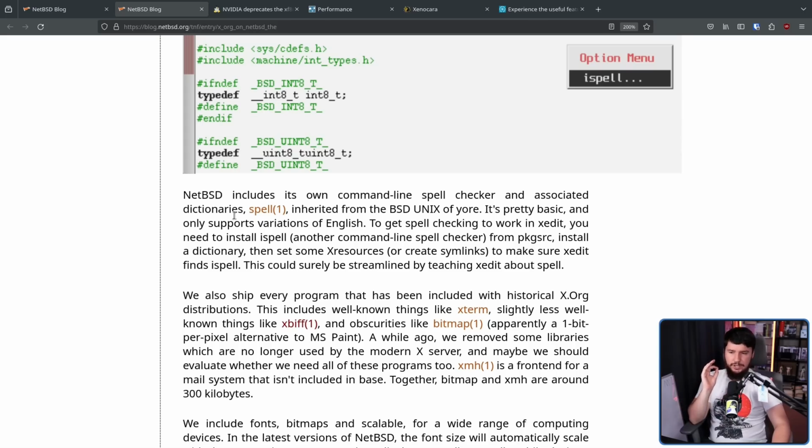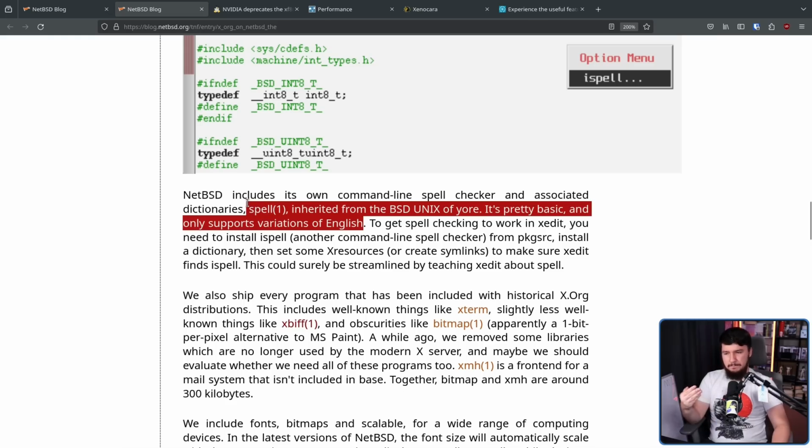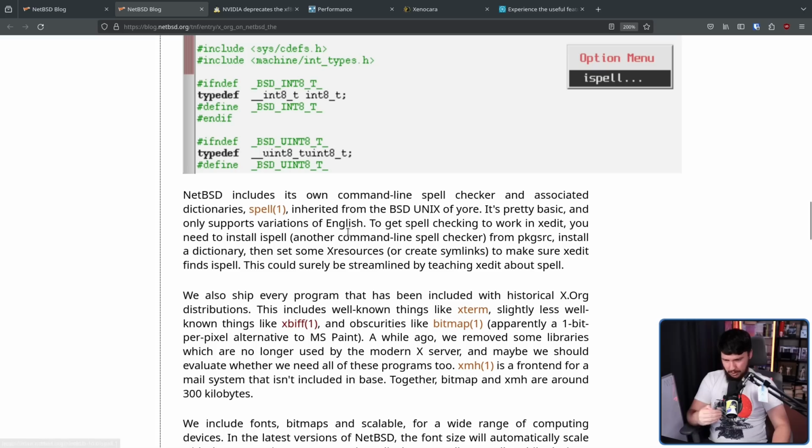NetBSD includes its own command line spell checker and associated dictionaries, spell, inherited from the BSD Unix of yore. It's pretty basic and only supports variations of English, which already means it's basically useless for most of the world. To get spell checking to work in Xedit, you need to install iSpell, another command line spell checker from pkgsrc, install a dictionary, then set some X resources or create symlinks to make sure Xedit finds iSpell.